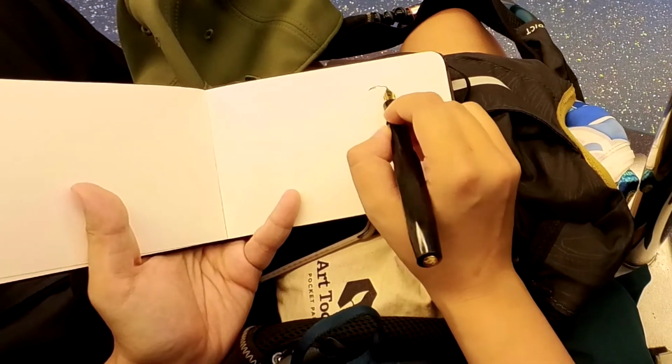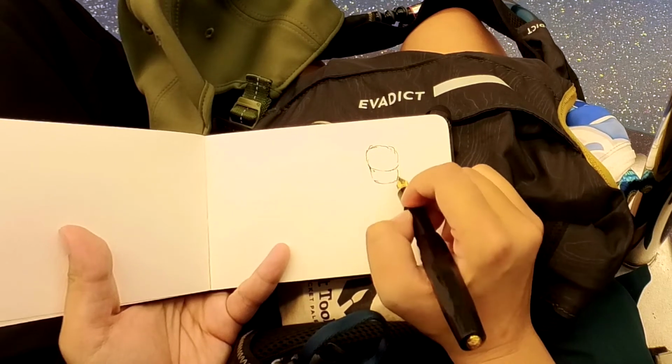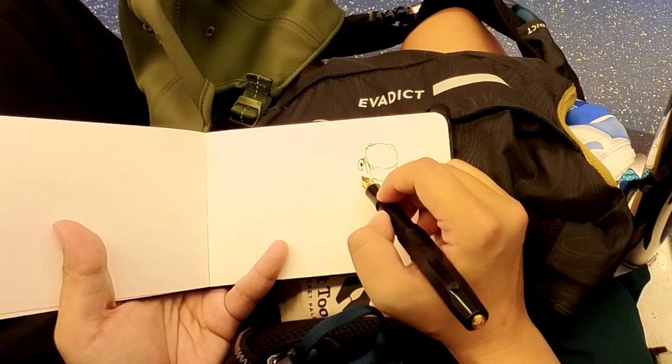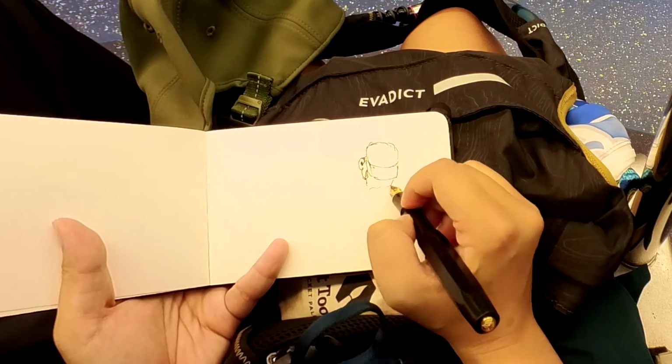Thanks to my nifty camera capturing everything here that you see on the screen, I'm going to start by explaining where I always start. So I always start with the head, and the reason being that the head is always the focal point of any portraiture, really.